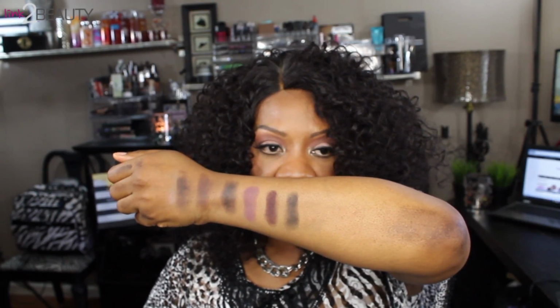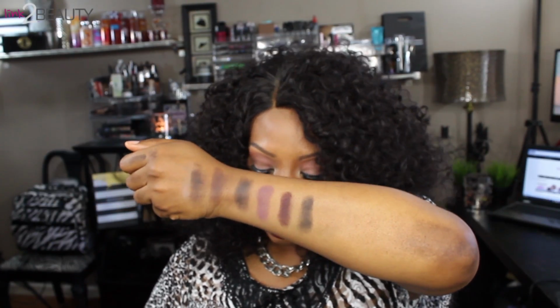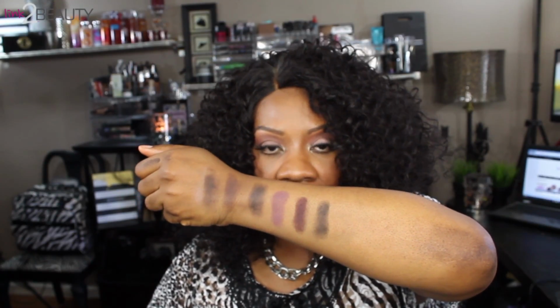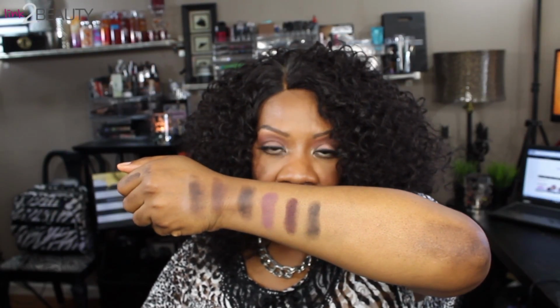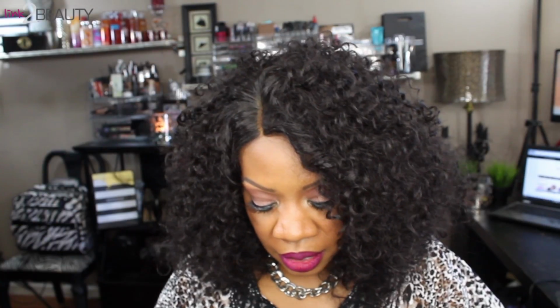And I will use that for a smoky look to darken up a certain eye look that I'm trying to achieve. I wouldn't use it that much, but I will use it to smoke out or around the edge here to darken up certain colors. Okay, and that is the Ben Nye Pressed Color Palette.